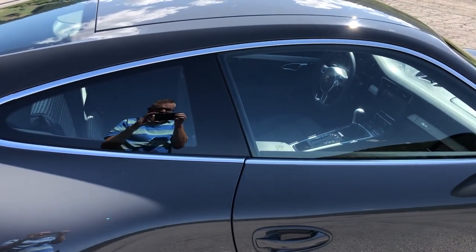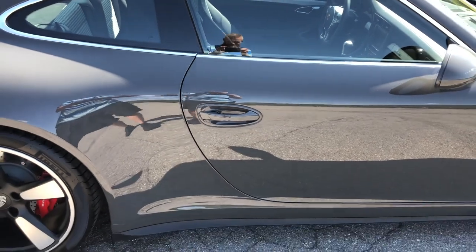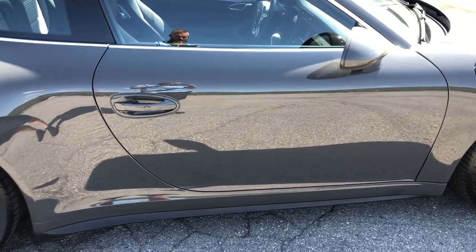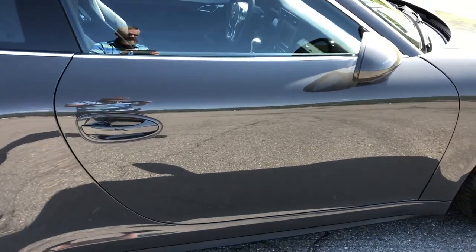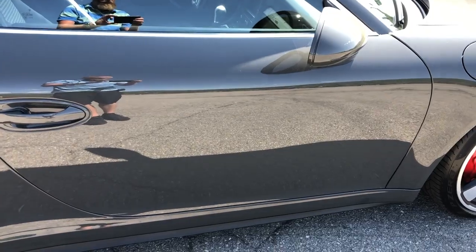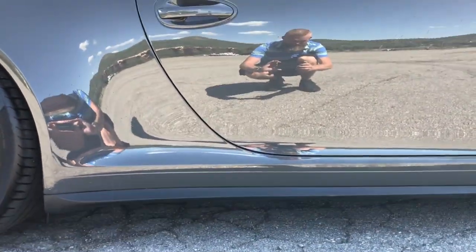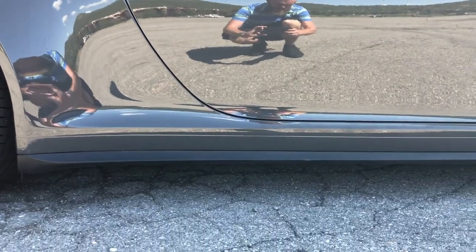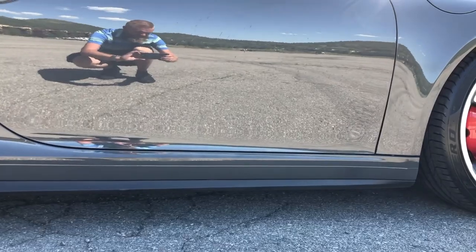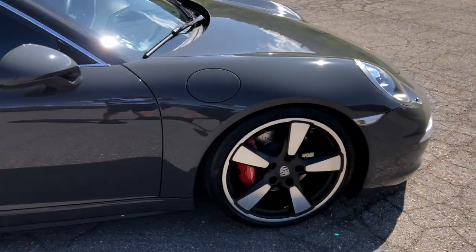Glass on the passenger side is in great shape. Passenger side of the vehicle is in phenomenal shape. The door is in great condition. No major blemishes to point out there. You've got the side skirt, that's in great shape. We will also include photos of the undercarriage to give you an accurate depiction of how clean the undercarriage of the vehicle is.